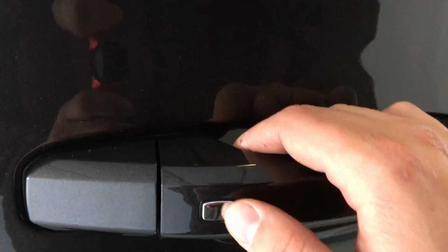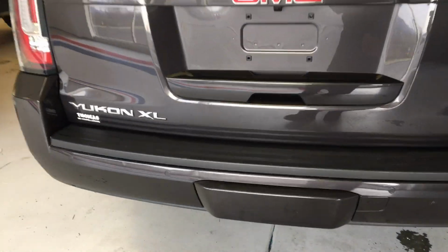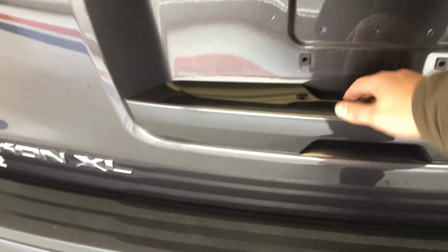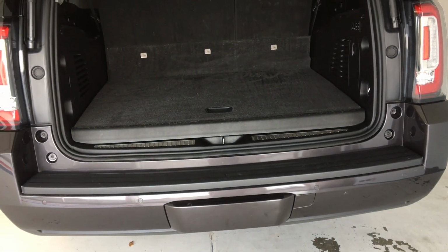Right here you can see you do have the proximity unlock on all 4 doors. Continuing around the back. Once again, your Yukon XL badging there. Push the inside of this. It is a power gate release and a power gate.